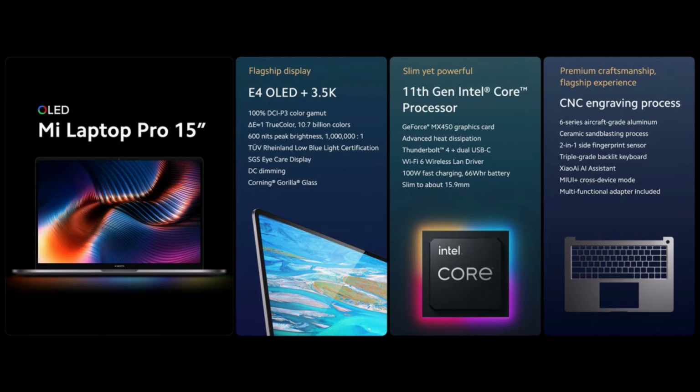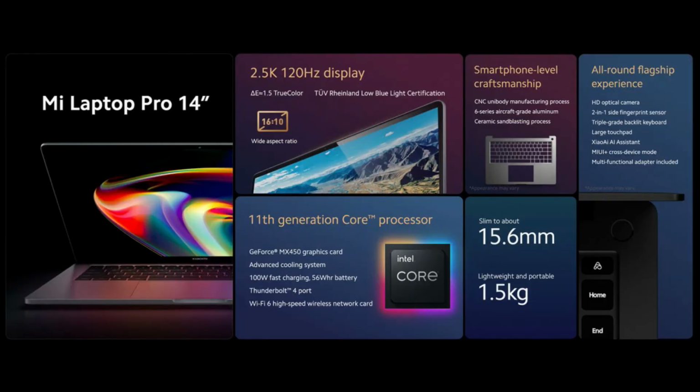If you want something more portable, there's the Xiaomi Mi Laptop Pro 14 inches. It's slimmer and lighter at 15.6mm and 1.5 kilograms, respectively. Its chassis is similarly made out of 6 Series aluminum. The display switches to a 120Hz LCD with 2.5K resolution, also with 16:10 aspect ratio. This model also gets a Core i5 or i7 11th gen processor plus GeForce MX 450 GPU. Its 56 WHR battery charges at 100 watts.